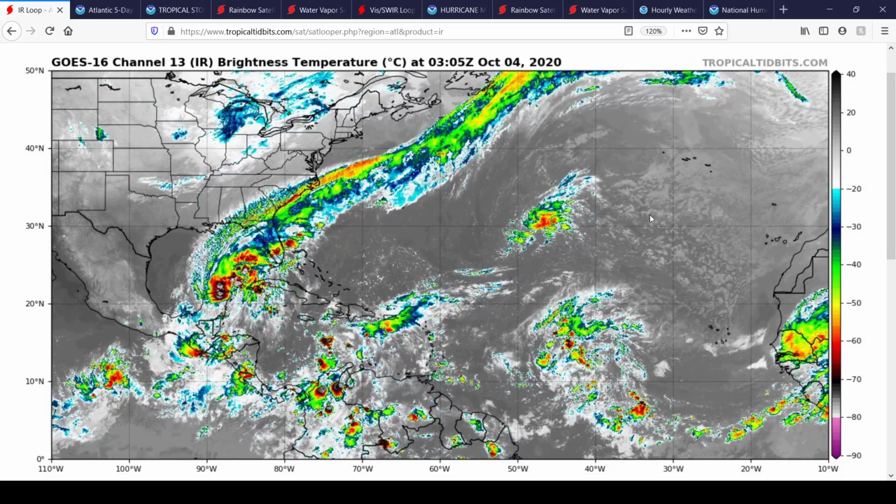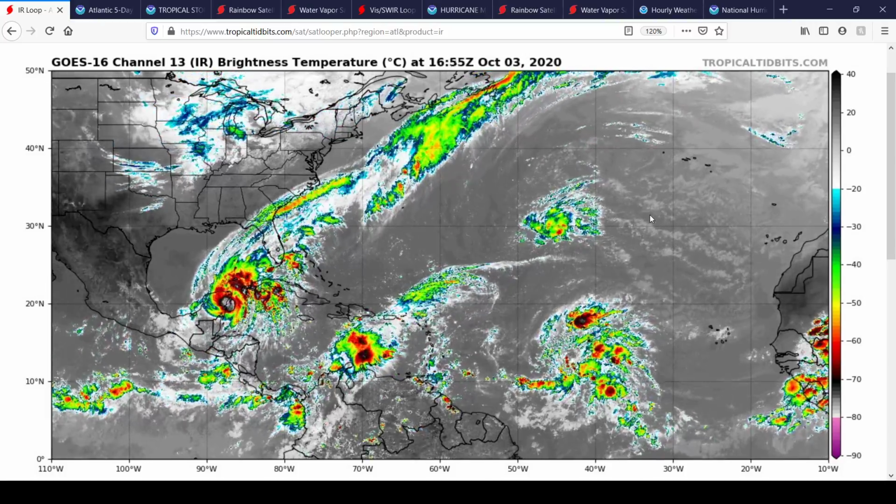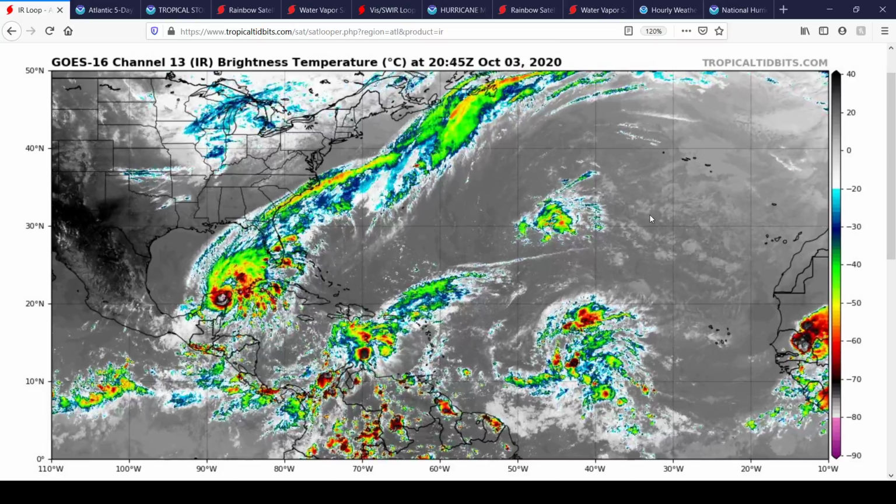And of course, check with your local officials like the National Hurricane Center, National Weather Service, and the local officials in general.